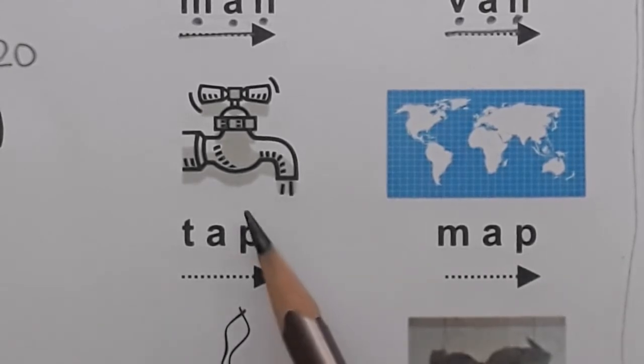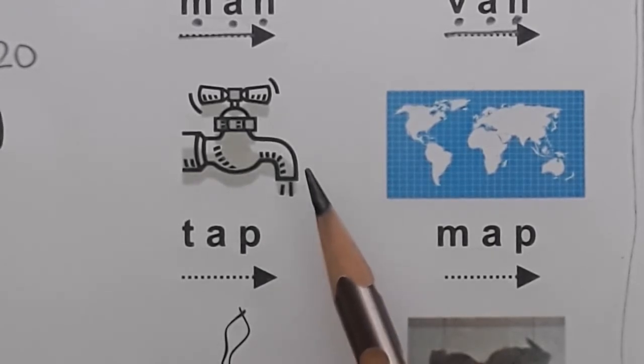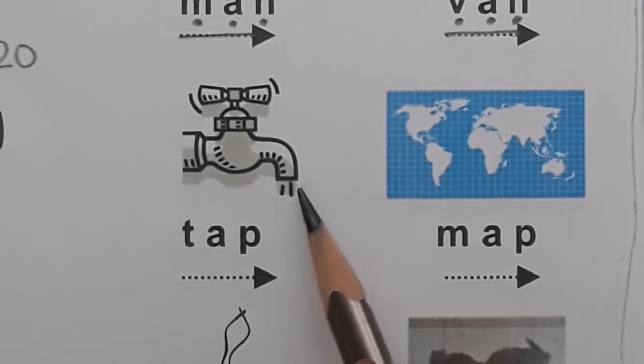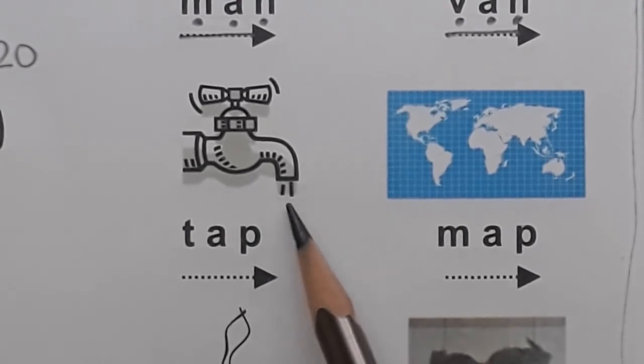Look at the picture. Everybody knows what is this. We see this in our washrooms, in our kitchen sinks. What is this? It is a tap. And what comes out of the tap? Coffee? Chocolate, milk? What comes out? Water. Water comes out from the tap. Tap. What is the first sound of tap?